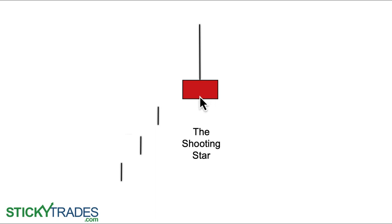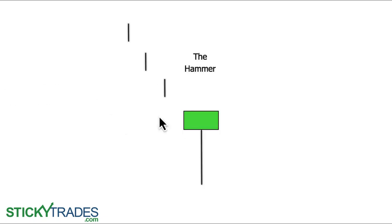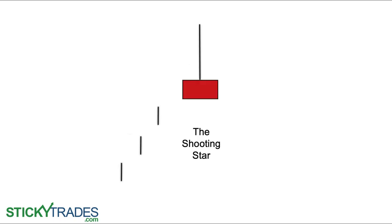It's the fact that this long shadow is 1.5 to 2 times the length of the body, that is the same for the hammer. The shadow has to be 1.5 to 2 times the length of the body to define it as such. When you see that long shadow above the candle, it means that the buyers tried really hard to rally it up. And again, the sellers came in with force and pushed the buyers back.